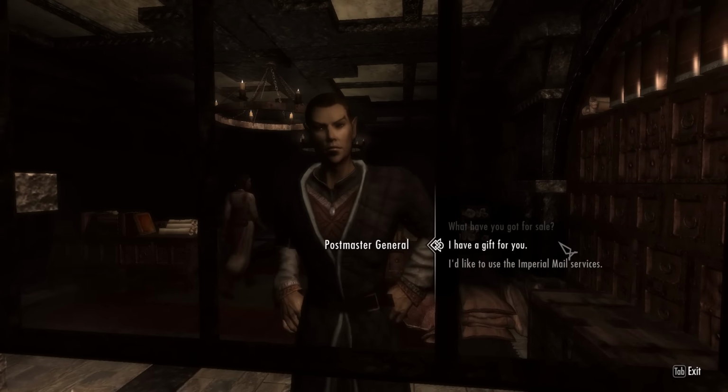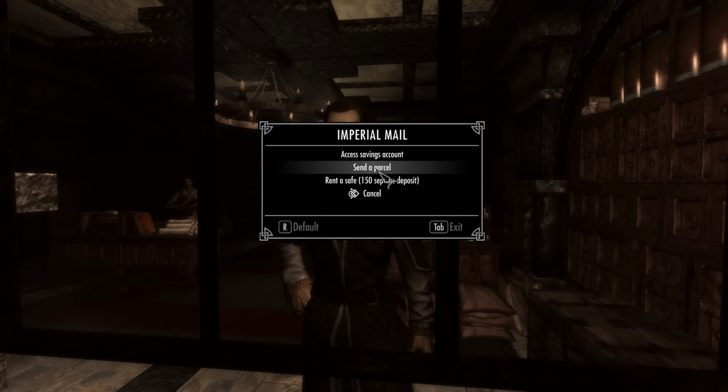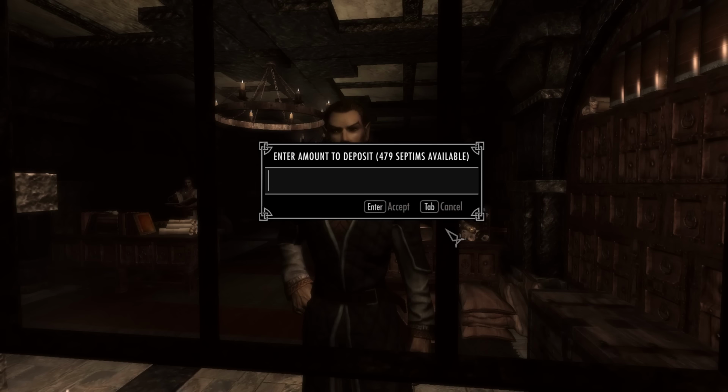I've decided I want to make a deposit. Of course. Okay, so send a parcel, access savings account. That's what I want. I'm going to make a deposit. Enter the amount of the deposit. So I got to fill out a deposit slip. Okay, so how much do I need for just walking around money? Actually running around money. You know, the Union always recommends against carrying anything more than 20 septums. Otherwise, you're a target. Okay, I'm going to deposit 450 septums.